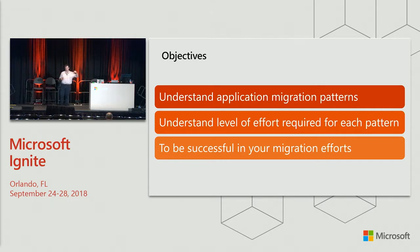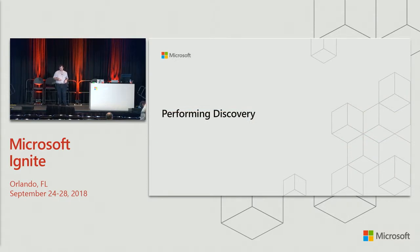For example, there are things that just don't translate. Oracle has something called packages, and packages are made up of many stored procedures. SQL Server has nothing like that, so you have to do some sort of mapping, and that's built into the tool. And then we'll talk about how to be successful in your migration efforts.